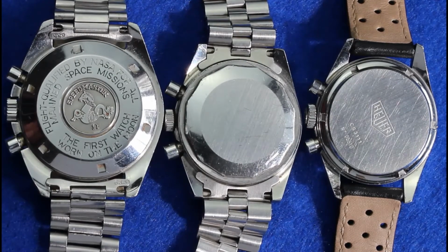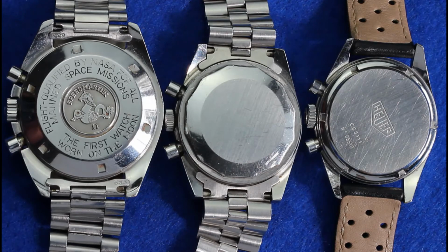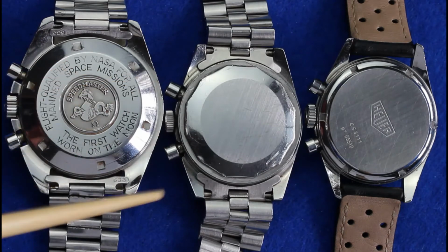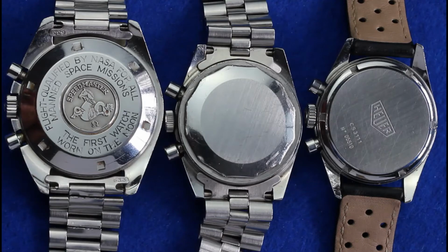So the Speedmaster, because it was dated to 1971 and after the moon landing, it had the flight qualified by NASA for all space flights inscription on the back of it. It's a screw down case back on the Speedmaster, and these notches basically lock a tool to take the thing off.